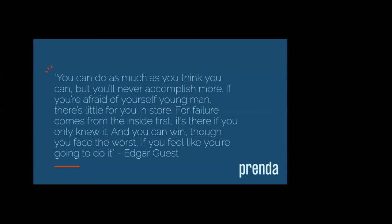You can do as much as you think you can, but you'll never accomplish more. If you're afraid of yourself, young man, there's little for you in store. For failure comes from the inside first. It's there if you only knew it. And you can win though you face the worst, if you feel like you're going to do it.